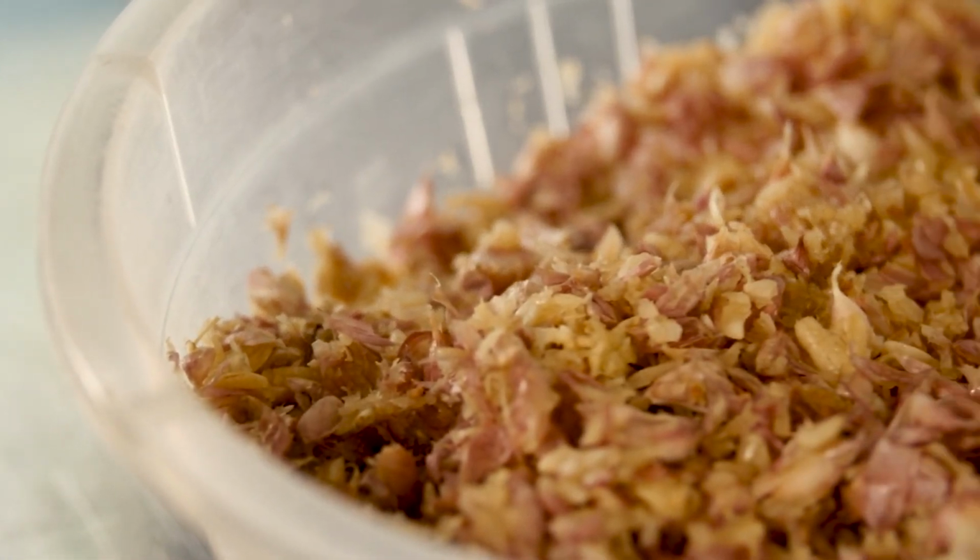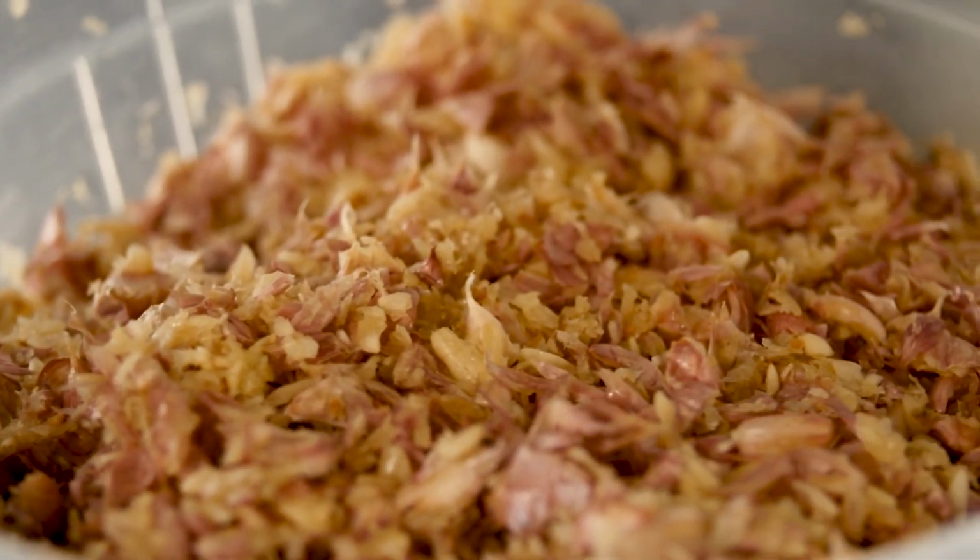Roasting garlic mellows its flavor and makes it a delicious spread for bread or a topping for vegetables.